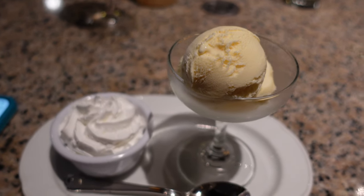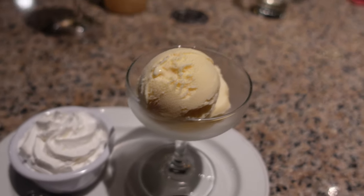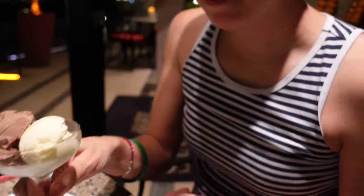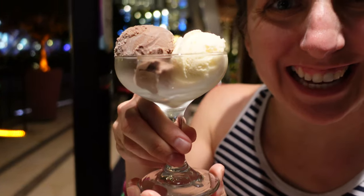And dessert has arrived. Ice cream, vanilla for me, chocolate and vanilla for you. Look, my ice cream looks like a heart. Oh, it does. Do you see?